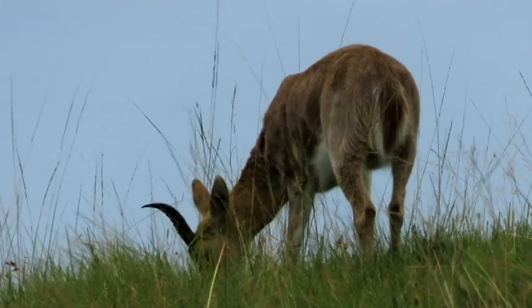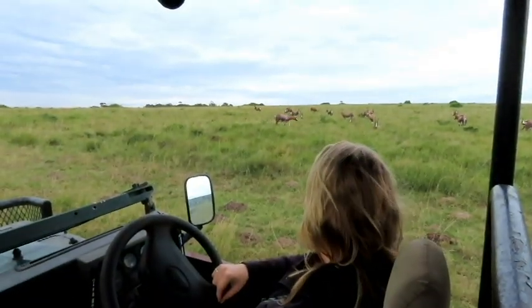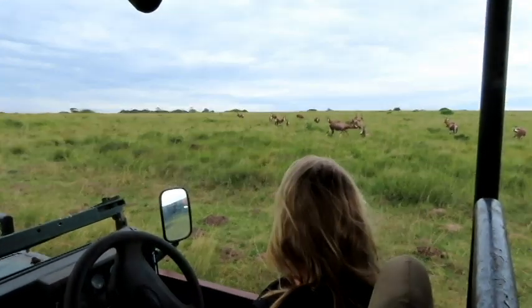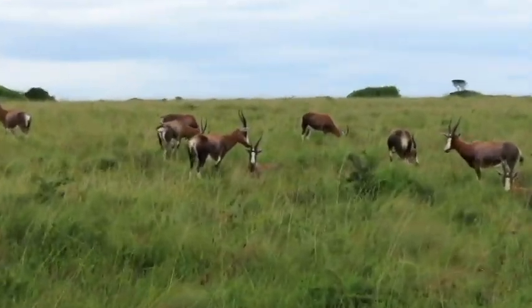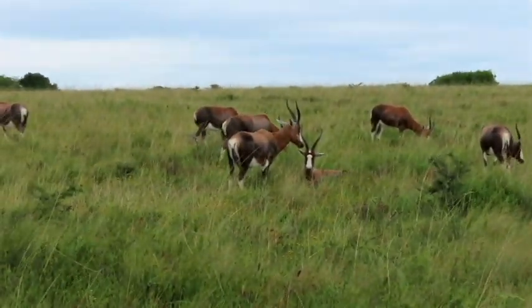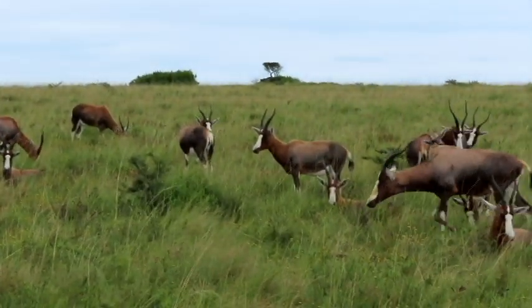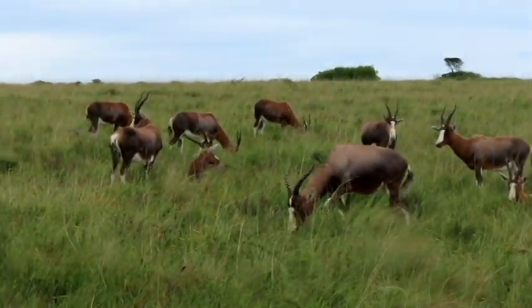Okay guys, so I've come across a nice herd of Blesbok here. Now, you actually notice the one there with his tail up. You can see it's a lovely example of a male. They do this quite often as we're approaching rutting season, the mating season for most antelope. Now he's just going around sniffing, seeing what females are going into estrus.